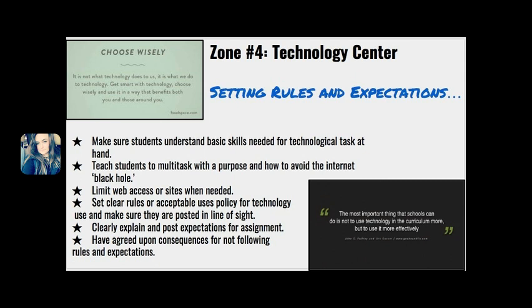First off, you have to make sure that all students understand whatever the basic skill is to complete the technological task that you're giving them, such as Microsoft Word. We really need to make sure we've walked a student through how to do the basics on this program if we're expecting them to complete a type of word processing assignment. The same goes for PowerPoint, and the same goes for Google searching.